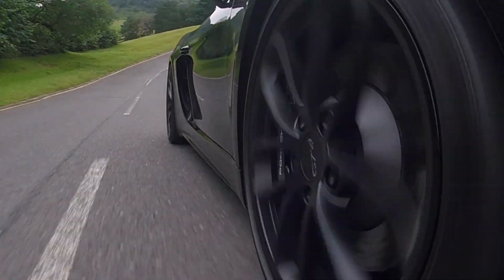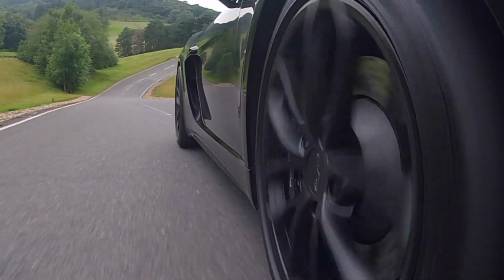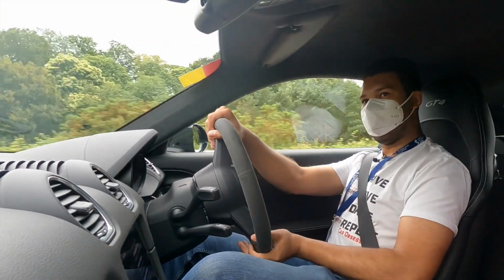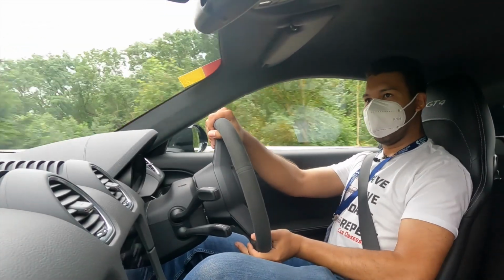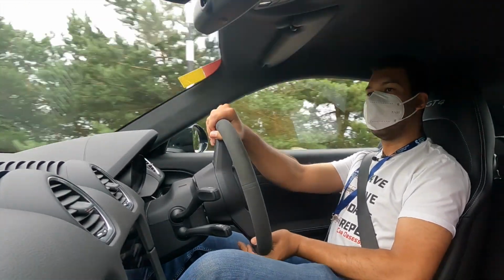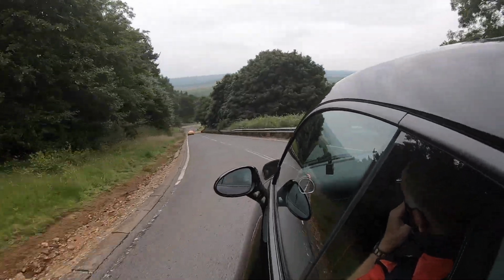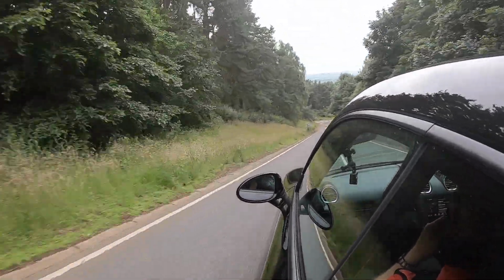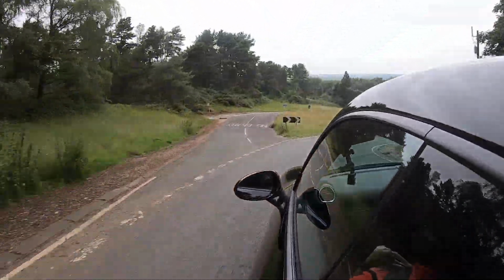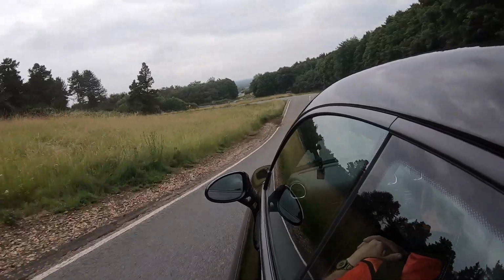I imagine how good this would be on a proper race circuit. Well, the hill route's a great experience for road behaviours. Now, where does the road go? So you feel there, if you relax the steering too early, really, really precise, comes out quite far, doesn't it? Yeah.